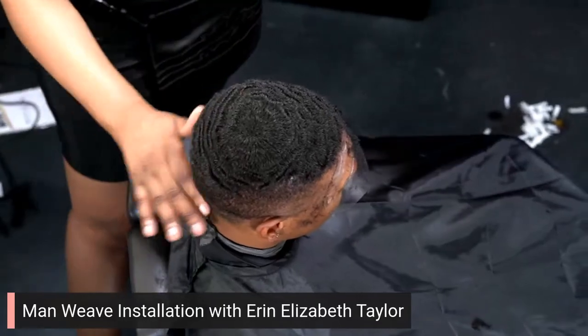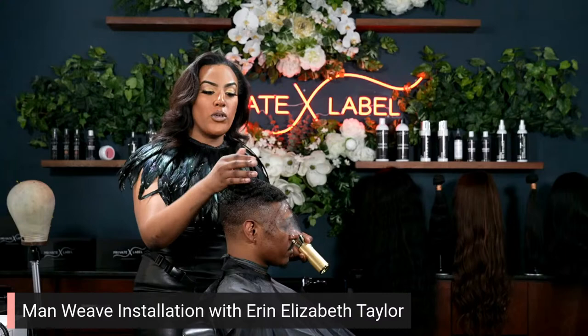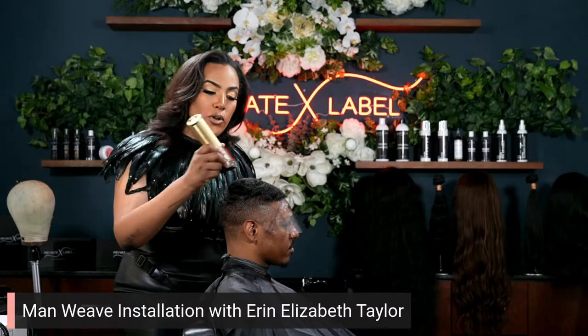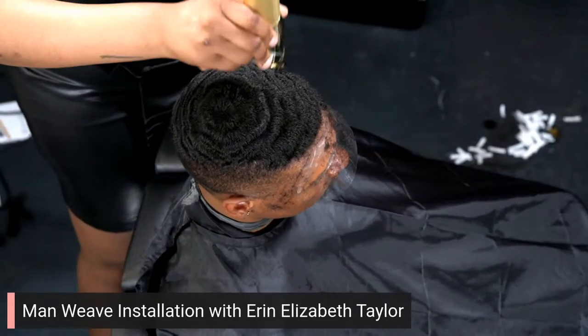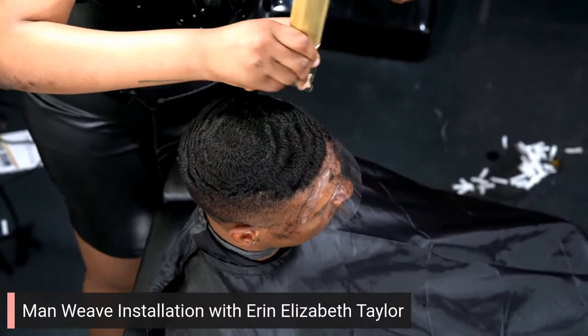One thing that I love doing with the color, depending on the style, you're able to do different colors on the unit versus the hair. You can match the hair to the unit. You can do all kinds of crazy trending color layouts and different things like that. So yes, the sky is the limit when it comes to color.